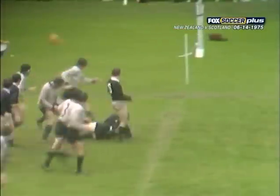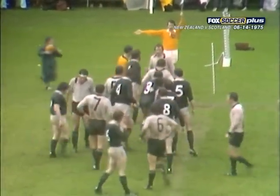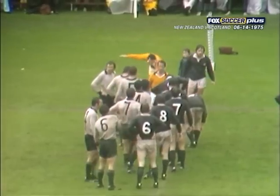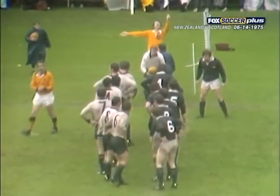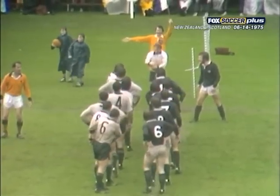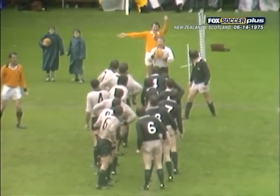McHarg doing good work in the lineouts. Carmichael is number 3. Shanley Carmichael coming out there at the front of the line-out, having his 38th Test match in a row for Scotland, his 40th in all. His first Test match was the famous game in 1967 when New Zealand beat Scotland and Colin Meads was sent off.